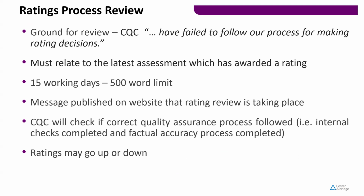But we are in the early stages. Ratings process, literally exactly the same as it's always been, but it's just got a slightly different language. Rather than being a rating review, it's a rating process review. You have 15 working days. You have a 500-word limit.